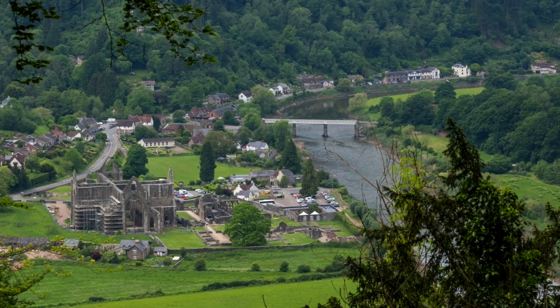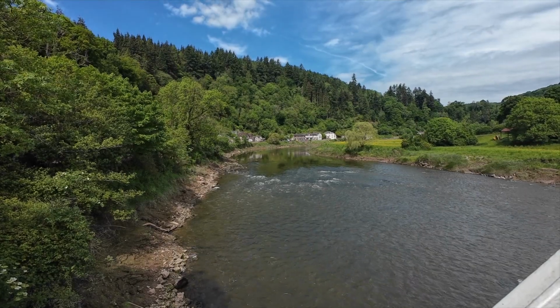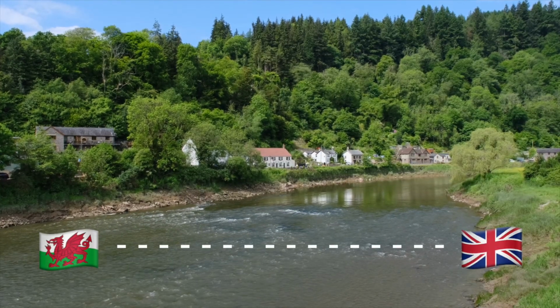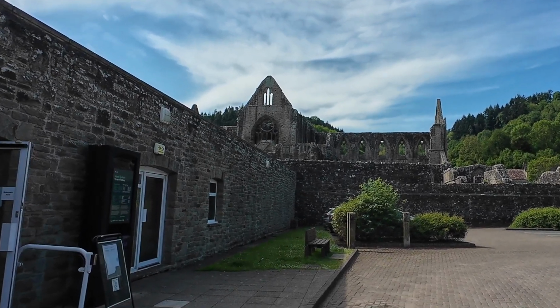The Abbey is set in the beautiful Wye Valley in the small village of Tintern and on the Welsh side of the River Wye. Here the river separates Wales from England. So as I enter the Abbey grounds, here's a little of its extensive history.